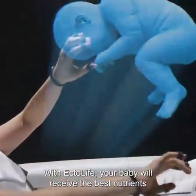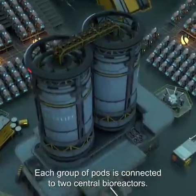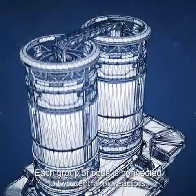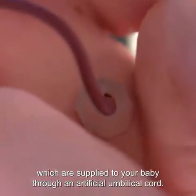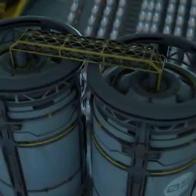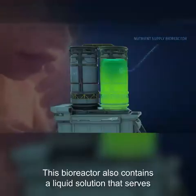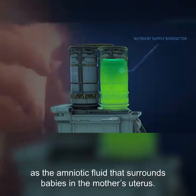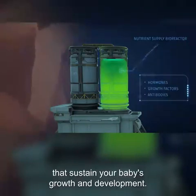With Ectolife, your baby will receive the best nutrients that can support their growth. Each group of pods is connected to two central bioreactors. The first bioreactor contains nutrients and oxygen, which are supplied to your baby through an artificial umbilical cord. This bioreactor also contains a liquid solution that serves as the amniotic fluid that surrounds babies in the mother's uterus. It's rich in vital hormones, growth factors, and antibodies that sustain your baby's growth and development.